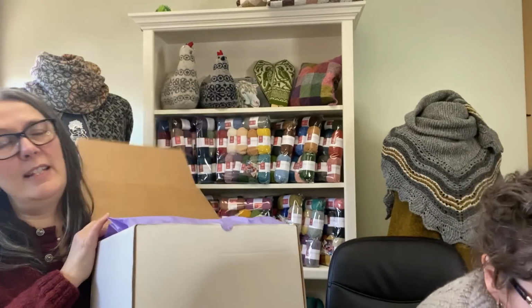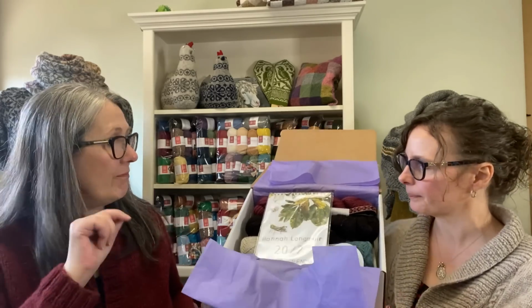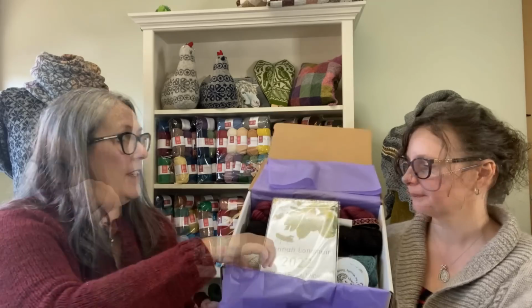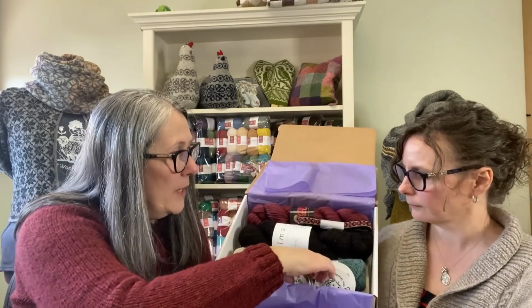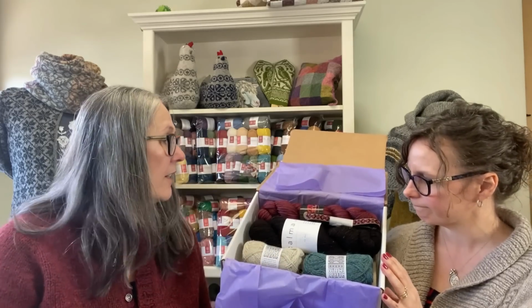Me want this one. I know. So I opened this already, and do you want me to hold it? Sure. This again will have a card with pattern suggestions on it. I'm just kind of flashing this because this isn't the actual card. It will be in here though. So you get everything that was in the standard box plus. So we have Hannah Longmuir's lovely calendar. And we have the buttons and the stitch markers in the tin. We have a couple of the lovely stickers.